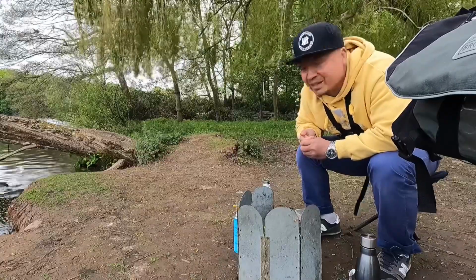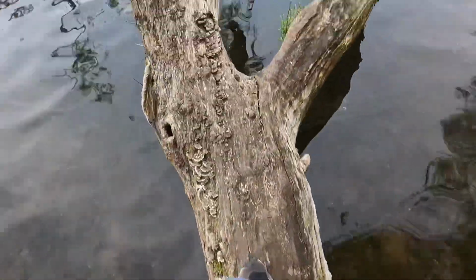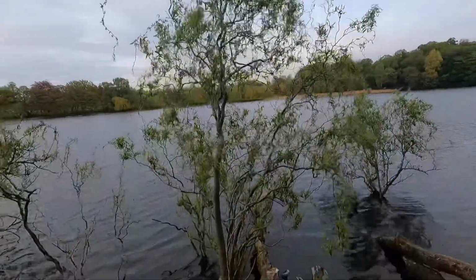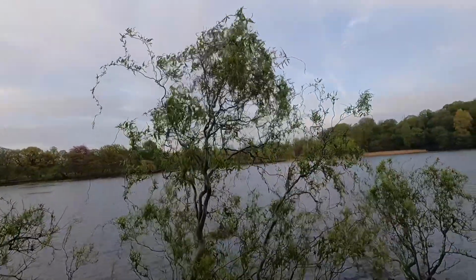While waiting for my tea, I will warm up at that tree. The tree, even though it's fallen down, is still alive. You see the leaves are green.